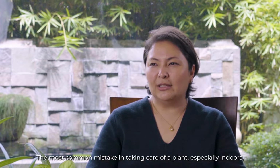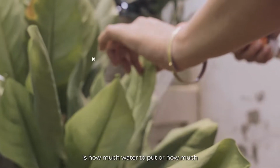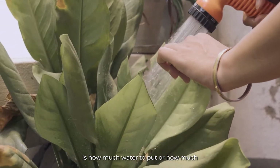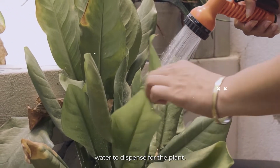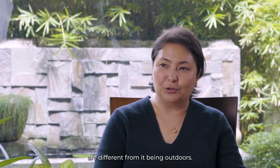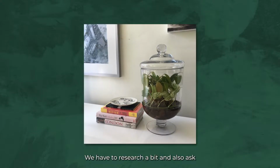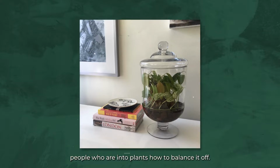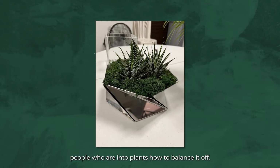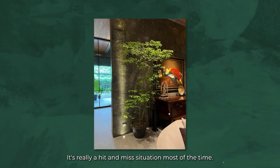The most common mistake in taking care of a plant, especially indoors, is how much water to put, or how much water to dispense for the plant. The environmental factors inside the house are different from being outdoors. We have to research a bit and also ask people who are into plants how to balance it off. It's really a hit and miss situation most of the time.